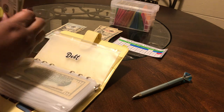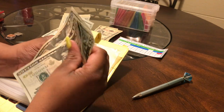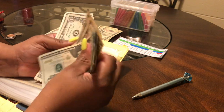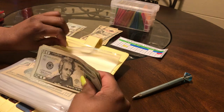Yeah, so we're gonna get that together. So let's see what we got now. 20, 40, 60, 80, 100, 20, 40, 50, 60, 70, 80, 81, 82, 83. 183, y'all. So debt has $183.